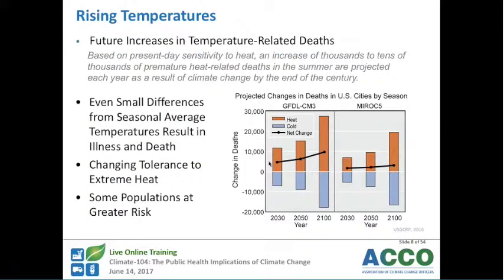So there are 4 key findings from the chapter on extreme temperature, which, as I noted, looked at both extreme heat and extreme cold. I'll talk about this first one a little bit more, which is looking at the future increases in temperature-related deaths. So the graph that you're looking at is 2 different models projecting changes in deaths in cities within the U.S., and looking at both extreme heat and extreme cold.